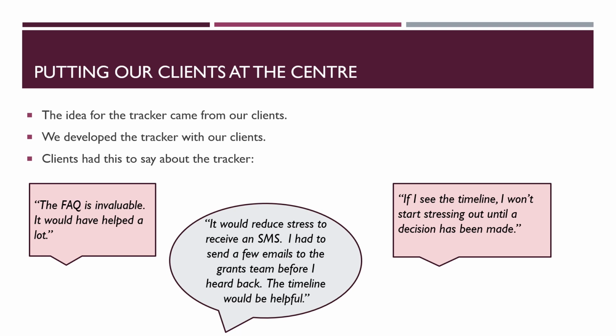We tested a prototype of the tracker with clients to see if they easily understood the content in the tracker. The tracker's process corresponds to the steps in the application process as they experience it. The tracker included answers to the most common questions people ask during the application process. We then ran a pilot of the tracker in 2019. And now the complete tracker is being launched with increased functionality.